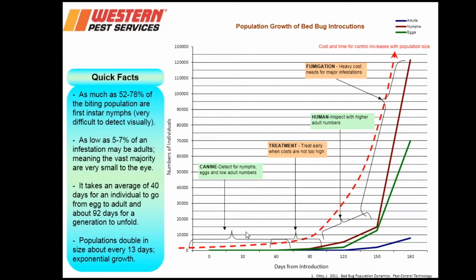As you can see, the number of eggs and the number of nymphs is much, much bigger than the number of adults. As a matter of fact, the population of adults could be as low as 5 to 7% of the total population of bed bugs in any infestation. And because of that, the part that's really noticeable is actually the smallest proportion of the entire population, which means it's going to be a lot more difficult to find those few individuals, 5 to 7%, than it is to try to find nymphs or eggs.